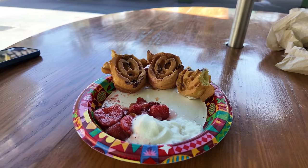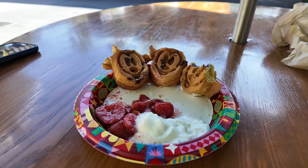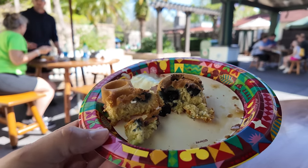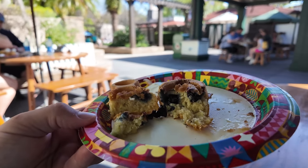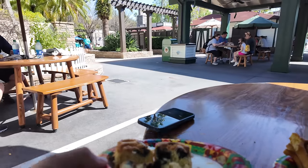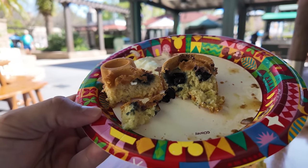Honestly, if things aren't Mickey shaped, they don't look as good. Look at these waffles. They don't look as good as they were before. They need the Mickey shape. It's important. In the future though, I would love if they could put an equal amount of blueberries in every single waffle. Just like in Casino, Robert De Niro would be proud. I want an equal amount of blueberries in every single waffle.